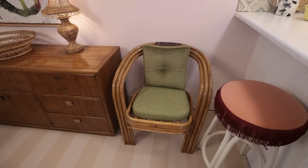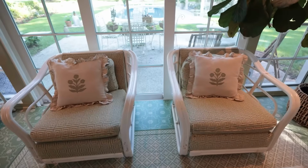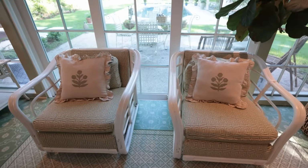We buy things vintage, and if they need a coat of paint, they get a coat of paint. We go to estate sales. We just really try to make an interesting, layered house.